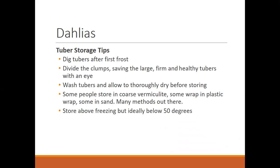So I stick them in there and just let them hang out for the winter. But if you do not have a spot that's going to be that temperature, you're going to really struggle to store these for the next season. Okay, so just keep that in mind.